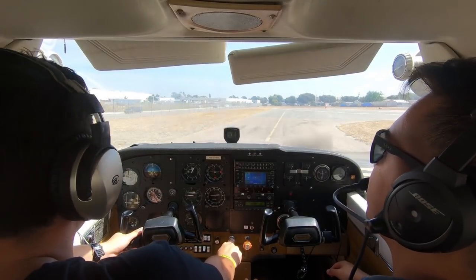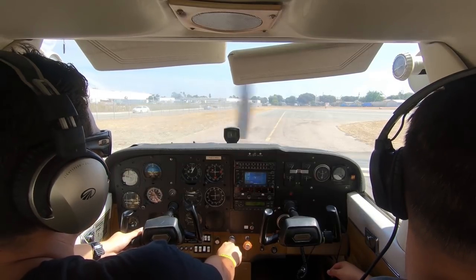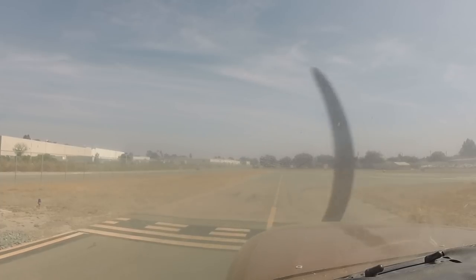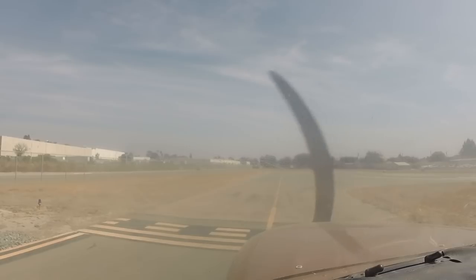Fullerton Tower, Cessna 64460, holding short runway 24 via Bravo, looking to stay in the pattern and requesting short approach. November 64460, Fullerton Tower, I have your request for a short approach. Fly runway heading till advised. Runway 24 cleared for takeoff. Runway 24 cleared for takeoff, and we will fly runway heading until advised for 460.